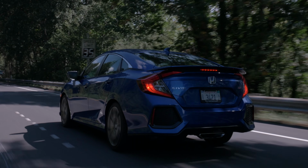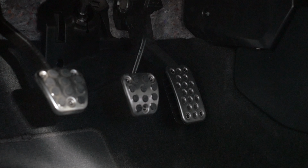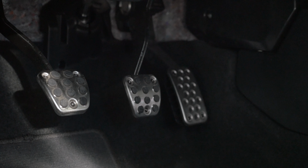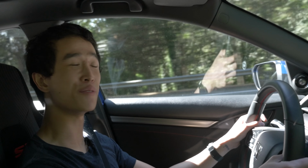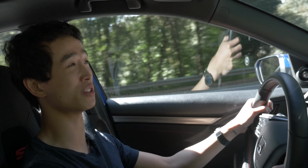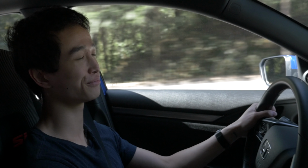Brakes, got great bite to them, stops as soon as you touch the pedal, really brings the car to a stop confidently. The clutch, great engagement, very light effort, linear up until the top of the pedal when it engages a little more aggressively. The shifter, noticeably heavier and notchier than the standard Civic, really helps to differentiate the Si. Love it.